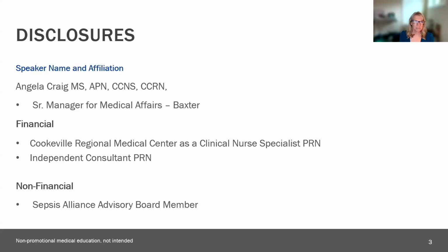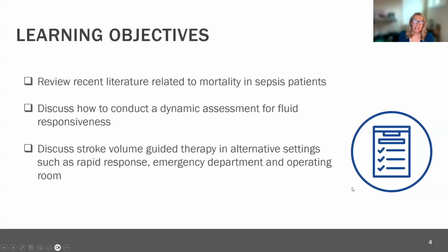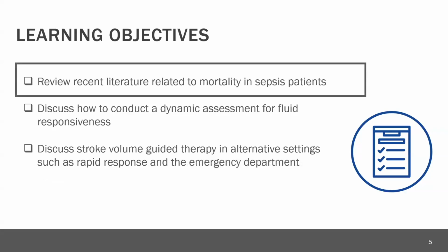So our objectives today are to review recent literature related to mortality in septic patients, discuss how to conduct dynamic assessments to assess for fluid responsiveness, and also discuss stroke volume guided therapy in alternative settings outside of the ICU, such as rapid response, the emergency department, as well as the operating room. So to address our first objective, to review recent literature related to mortality in sepsis.